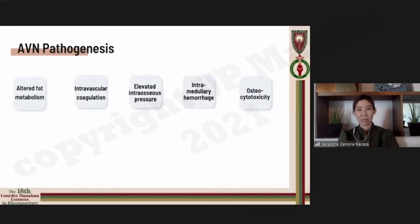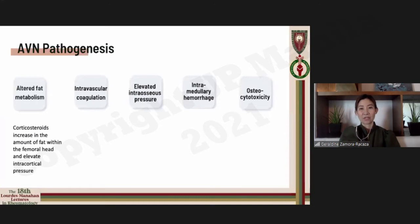There are several speculations about processes that could compromise bone health, and these include altered fat metabolism, wherein increases in the amount of fat within the femoral head elevate intracortical pressure and lead to sinusoidal collapse. Studies in rabbits have confirmed that steroids increase the fat content of the femoral head, and that this increase correlates with an increase in intraosseous pressure and decreased blood supply. Another mechanism is intravascular coagulation of the intraosseous microcirculation, progressing to more generalized thrombosis. As a non-distendable structure with a cortical shell, bone has limited capacity to accommodate an increase in space occupied within. So any change may elevate intracortical pressure and compromise blood flow.